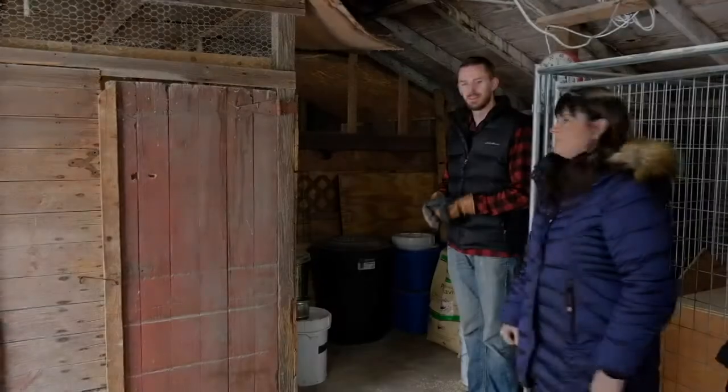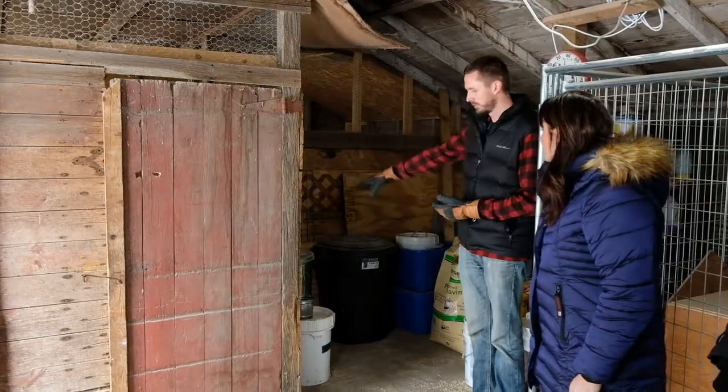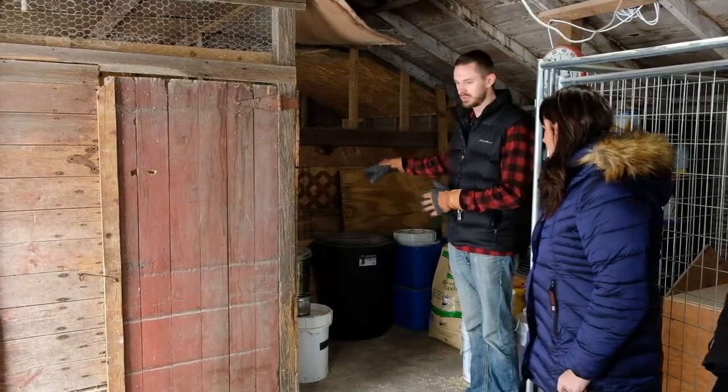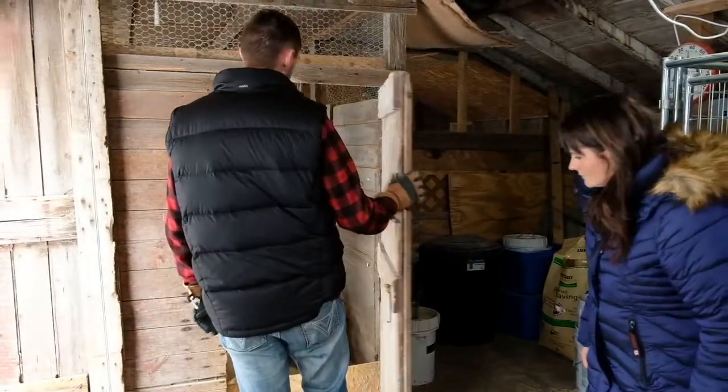This is the chicken coop. We did add onto it this year. We left a little space here. This is where we keep the feed and the scratch grains and that sort of stuff, just so that's out of the way.